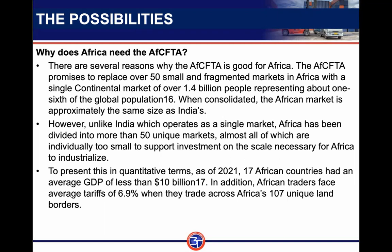When consolidated, the African market is approximately the same size as India. However, unlike India, which operates a single market, Africa is divided into more than 50 unique markets, almost all of which are individually small, too small to support investment on the scale necessary for industrialization of Africa.